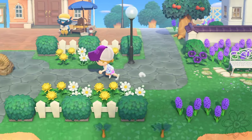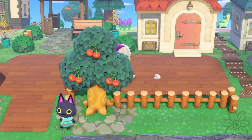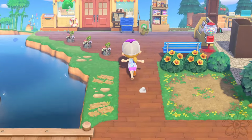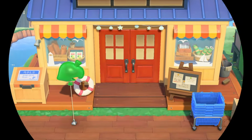Okay, so we picked up all the seashells. Let's go check into Nooks. I'm just running back and forth aimlessly. I'm so sorry. And actually, we have a workbench right there next to Nooks, which is right next to the library, so we won't have to go far to do our bookshelves and things, which is good.